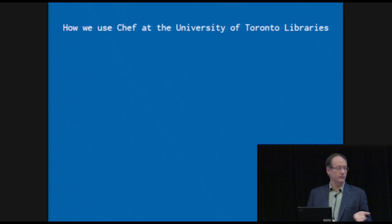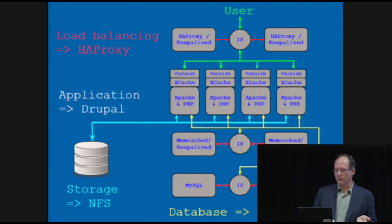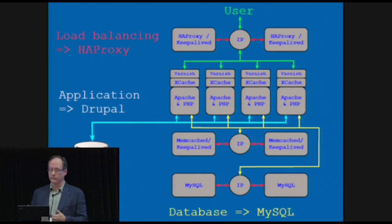So, usefulness. An example of how we use it at UofT Libraries is how we run our main homepage, which is a Drupal site itself. Because you can code everything, it really gives you the advantage to then get deeper into the applications. If you spend less time configuring every one server to make it perfect, you can configure 12 servers to make them perfect, because you're repeating a lot of the tasks over and over again.